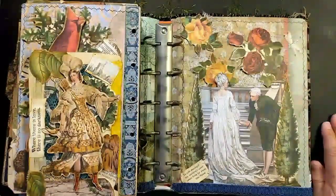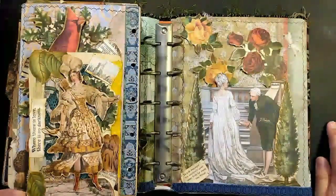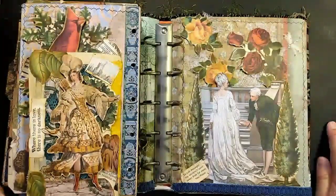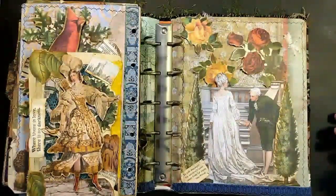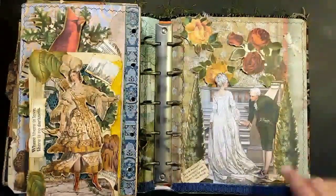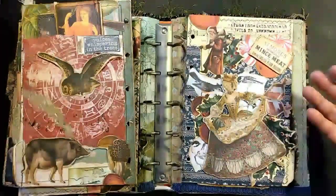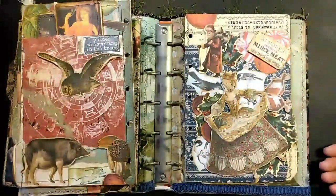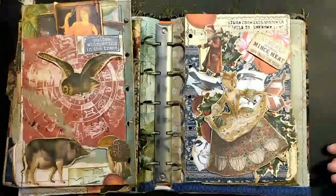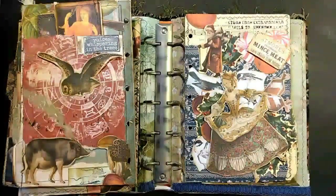But most of all, just have fun working with papers and all the ephemera you can find at the Graphics Fairy. Really, it's a treasure trove and so easy to intermix bits from all kinds of bundles to fit your needs. One final note, remember, any page in this journal could be a card or the cover of a smaller journal. You don't need to make a big visual journal like this to have fun with all of these images and ephemera. These could be used in a home decoration. They could be used in a card. They could be used in another journal. Let your imagination just fly with it.